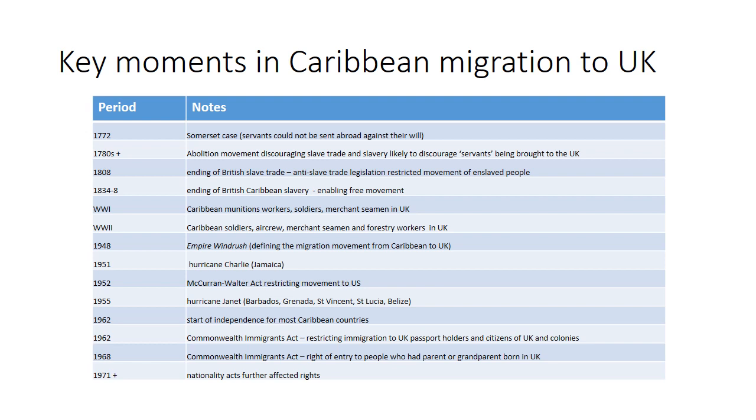During the two world wars, Caribbean people served in the armed forces, as munitions and forestry workers, and as merchant seamen, and many settled in the UK following peace. There was always movement of people from the Caribbean to the UK, but before the Second World War, West Indians were more likely to travel to the United States, Canada, and other countries in the Caribbean and Central and South America for education and work.